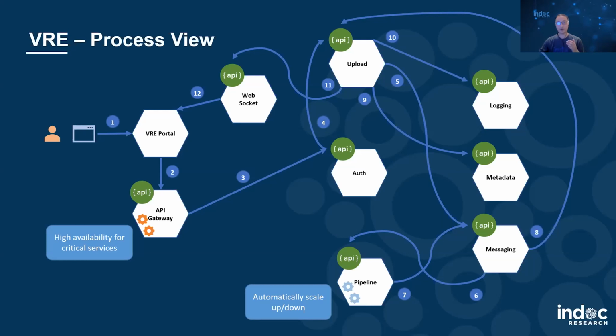And also, from the development side, the services are independently developed, enabling the team to be agile and autonomous. So the development of the logging service, for example, will not be blocked by, or block, any other services. At the same time, this allows very easy adoption of new technology, because each service has the freedom to innovate as long as the API contract is respected.